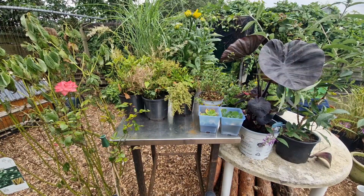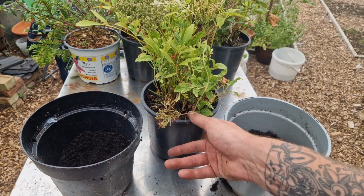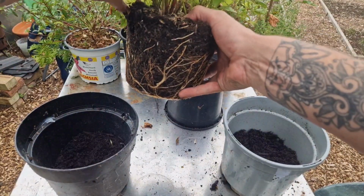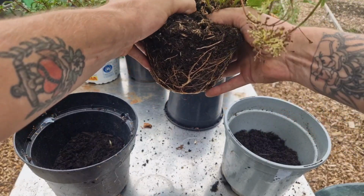But let's now jump into the actual taking cuttings, why we do it, how we do it. So I think we'll start with just splitting the astilbes while I take you through exactly what cuttings are. So cuttings are basically just a form of propagation. And by propagation, what we mean is producing more plants from a mother plant.